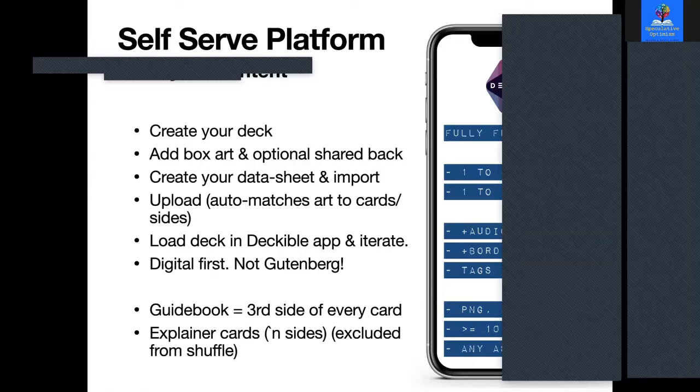There's just lots of options, but it's really simple to upload your deck. Like literally, I think the other day I loaded 4 decks in 4 hours for people, right? So it's very simple, and those decks can then be iterated upon, and you can re-upload them and tweak them.